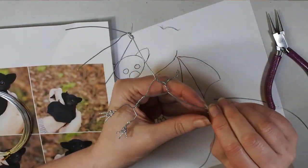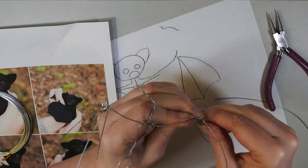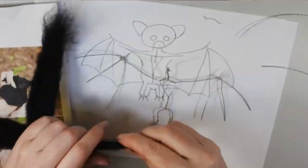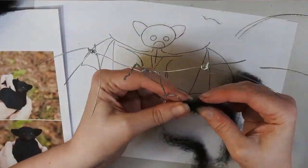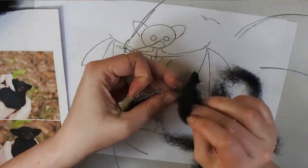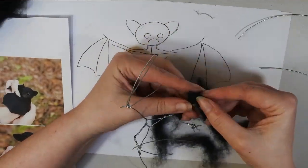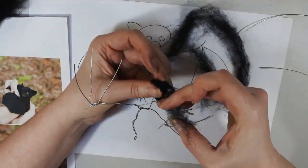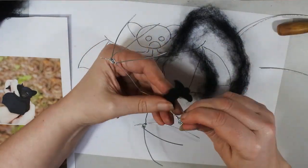And that is all there is to the armature, although it is quite fiddly. Usually I would fold over the ends of any wire, but in this case, because I didn't want it all to become too bulky, I've left the end of the wingtips as just the bare end of the wire. If you were going to sell this or give it to a child, I would certainly tape it up with a little bit of florist tape or something to make it a little bit less jaggy.